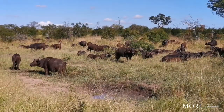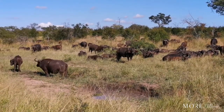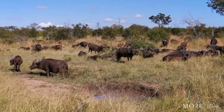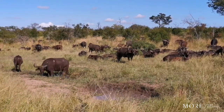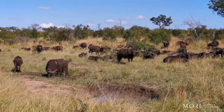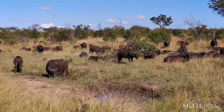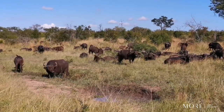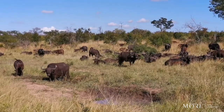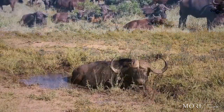So see what these buffalo do. Because they're ruminants, they'll get as much grass in as possible. So they graze and then they'll go and lie down. Like you can see, most of the herd is starting to bed down again. And they'll lie down and just regurgitate their cud and chew on it, swallow it back down, and then regurgitate again. Very efficient way of feeding. They're going to take out all the nutrients possible out of what they eat.